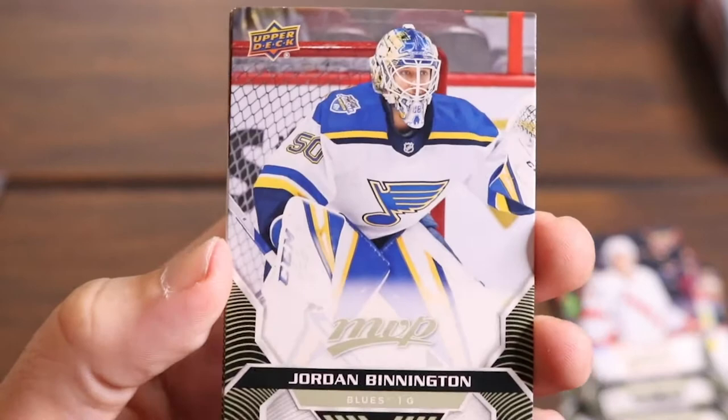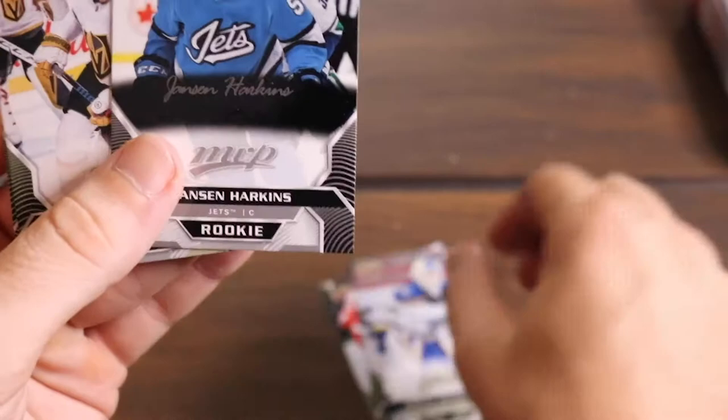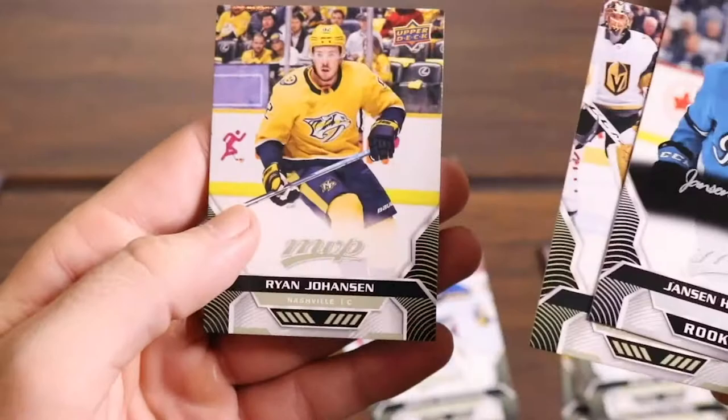Jordan Bennington. There's Philip Zadina. Here is Jansen Harkins. That's a rookie. See that on the bottom. It has an auto in the middle. Is that a legit auto? I don't know. I don't think so, guys. It might be, though. Who knows? We'll look it up later. Got Max Pacioretty, and then Ryan Johansson with Nashville. That's cool if it is. I don't think it is. It looks too perfect. You know what I mean? I doubt it. But it is a rookie, so we'll set him aside.